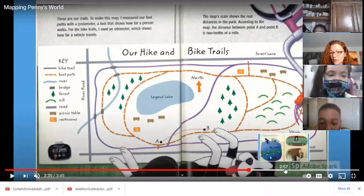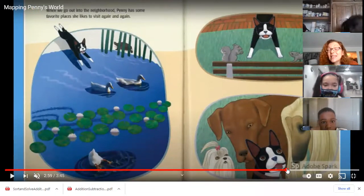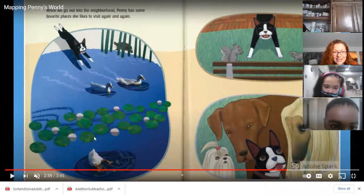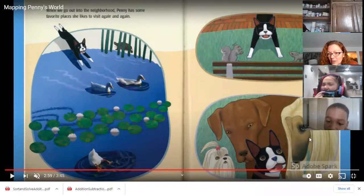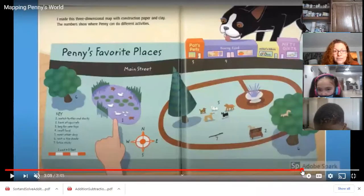Let's see. Oh, that's been a lot of time. When we go out into the neighborhood, Penny has some favorite places she likes to visit again and again. Pond, her favorite squirrel bench. Oh, it looks like she visits some friends at the dog park maybe. Oh, I wonder if she's gonna make a map of those places.